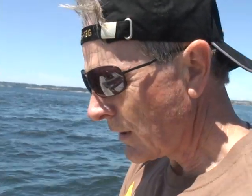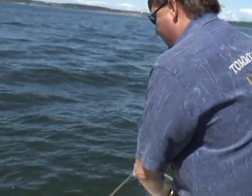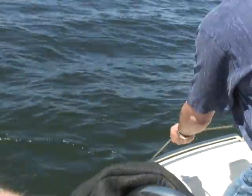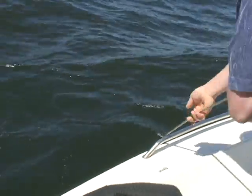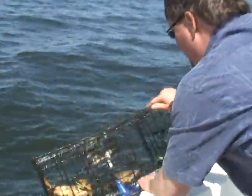We have to throw back all females and we have to throw back any male that's less than 6 1/4 inches. And Amy, why don't you sit back here and grab the cards. We're allowed 5 per person per day. As we catch them, we just call them off. Amy will put a check mark in the box for each of us.